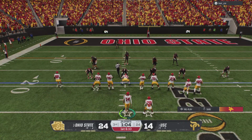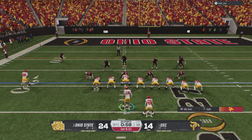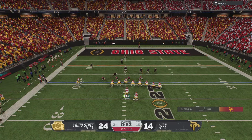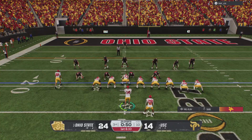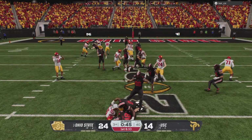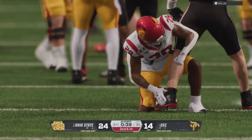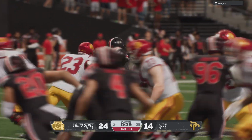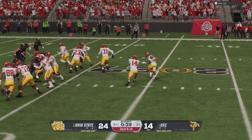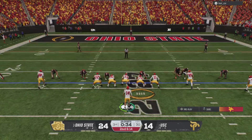And the Trojans begin a new series here, 1st and 10. Runner takes the toss and moves to his right. They tackle him behind the line, a loss of 4. You get to the national championship, Chris, you'd love to see more balance. They've not been able to run the football the entire game, putting everything on this quarterback in their passing game. Trying to keep this impressive drive going, but the loss makes it 2nd down and 14 here.